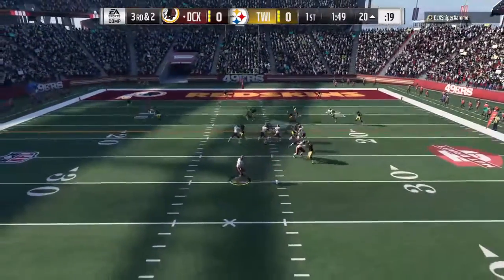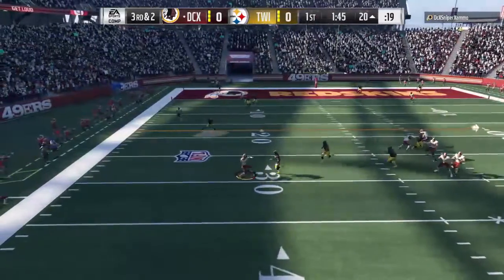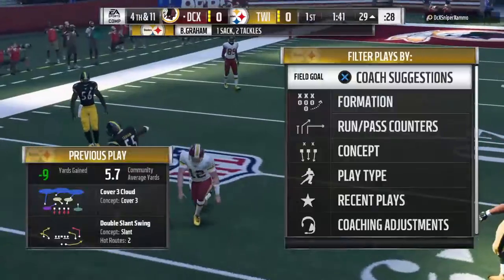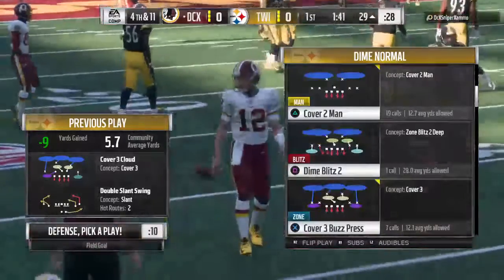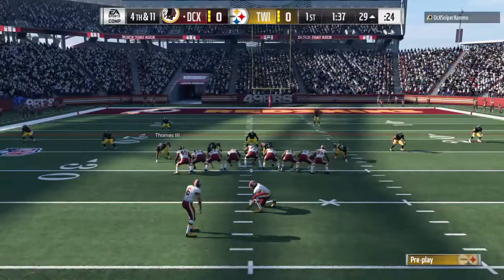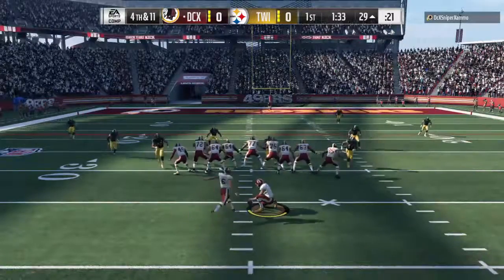3rd and 2, Luck. And he will go down outside of the pocket for a sack. Tried to get away, but could not. Brandon Graham in there to get him for a loss of 9, and that'll lead to 4th down. So now on 4th down, Jay Gruden will call on his field goal unit. From the left hash, this from 46.